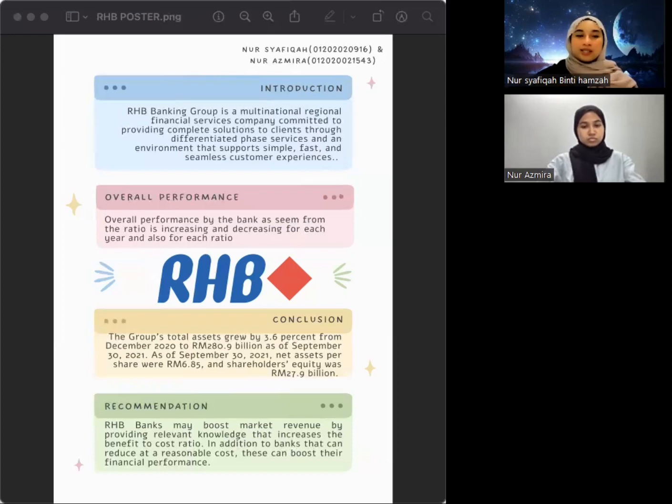Next one is net interest margin. In 2020, the net interest margin is higher than 2021, which indicates RHB Bank in 2020 has been able to make good use of its assets, as the return produced by investment has succeeded to offset interest expenses.